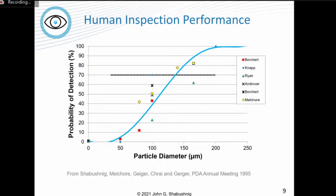And what you can see is at 50 microns, that's a threshold of visibility, but with a very low probability of detection. At 100 microns, where we say the visible range begins, we have roughly 40–50% probability of detection. So we certainly do not see every 100 micron particle, but we will see some of them. When we get to about 150 microns, we cross the 70% threshold. This is the threshold that Jules Knapp defined as the reject zone threshold, and things with a probability of detection of 70% or above, we now start to say are more reliably detected.